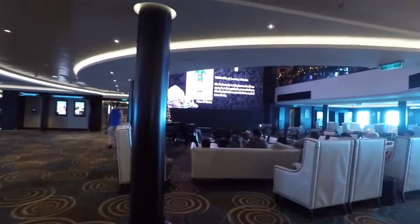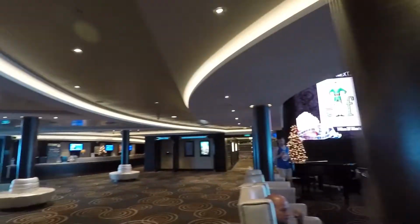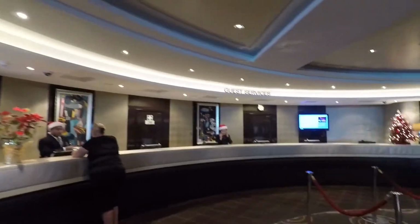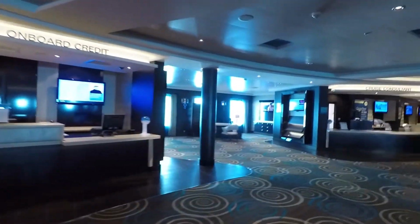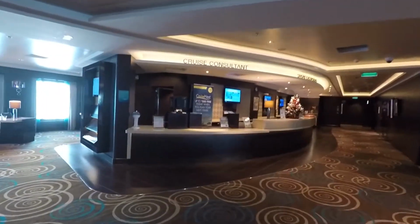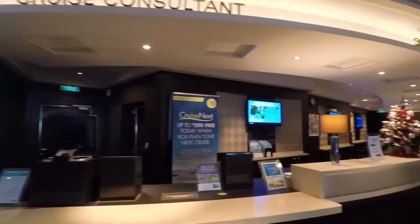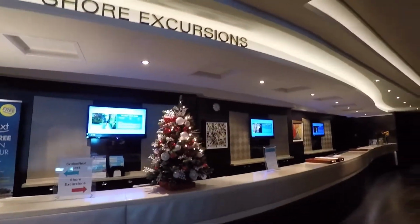This is where we have a giant TV screen where they show movies. They'll have trivia games and all that. And over to your left, you're going to have your guest services areas and anything like that. Moving farther over, you have your Next Cruise consultant, where you can book future cruises on your Cruise Next program. Or you have your shore excursions if you want to book any tours while you are in port.